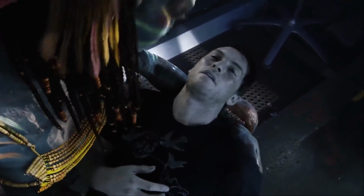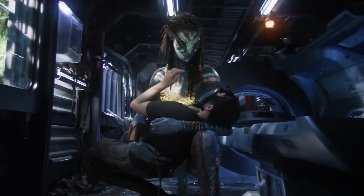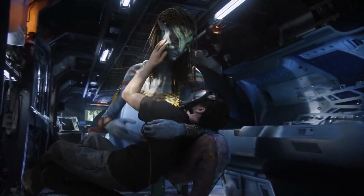When Neytiri rescues Jake, her hand is a lot bigger than his head, but when Jake touches her face and she brings her hand up, it's a similar size to his.